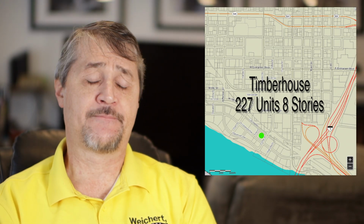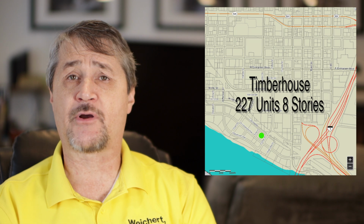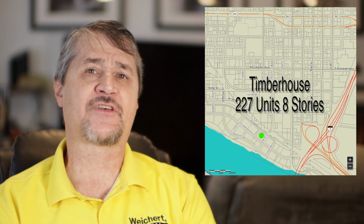But things are just getting better and better and better in Vancouver's urban core, and it looks like we're going to continue to see robust expansion. We've got the Timber House project. They've cleared that lot out, so I think they're getting ready to break ground, probably jumping through those last few city hurdles to get that project going. That is a slightly downsized project.